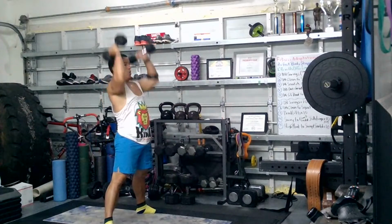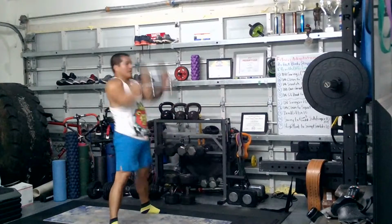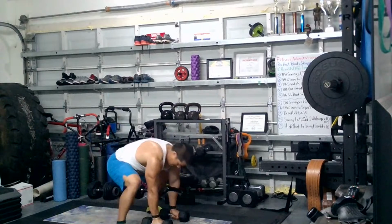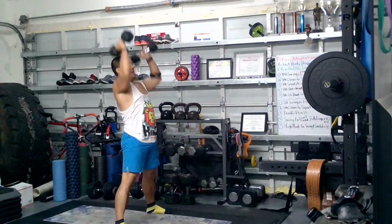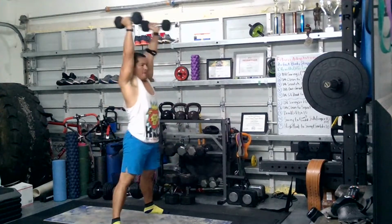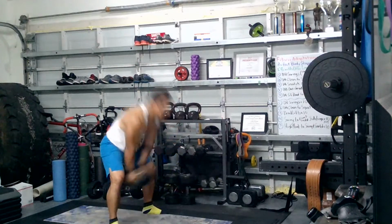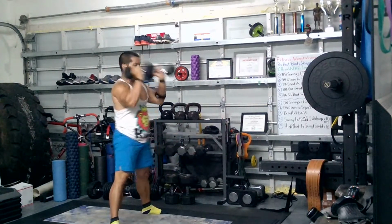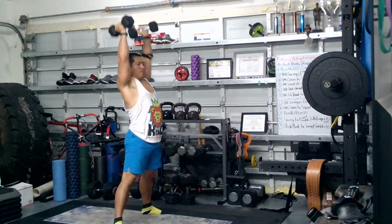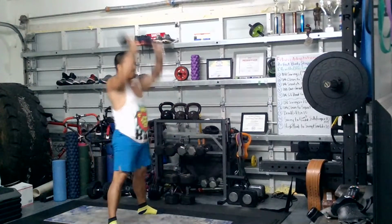swing and snatch. 1. High plank, come back, snatch. That's 2. High plank, come up. That's 3. High plank, snatch. That's 4. High plank, snatch. That's 5. High plank, snatch. That's 6.